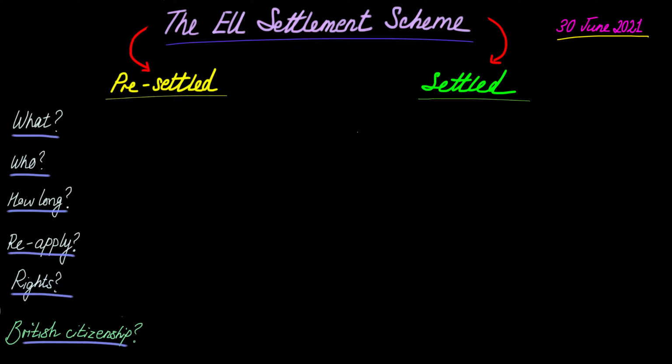Now, the majority of you will be aware of the EU settlement scheme, but what are the pre-settled and settled statuses under the EU settlement scheme? And what rights are attached to each respective status? My name is Daria, and today we will walk through the basics.